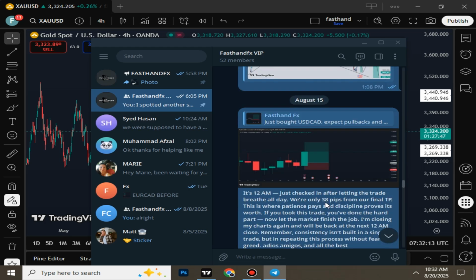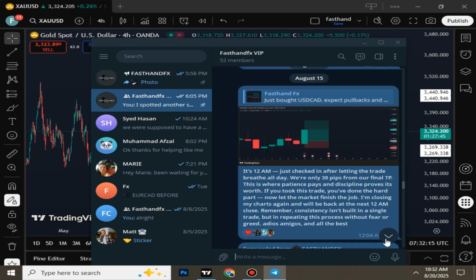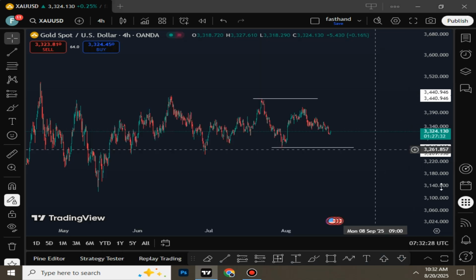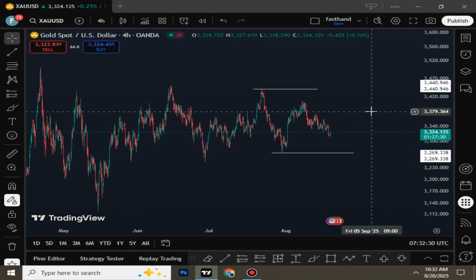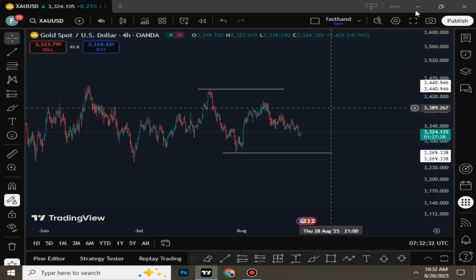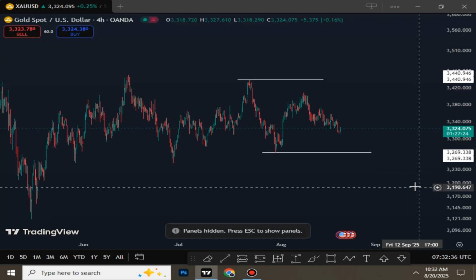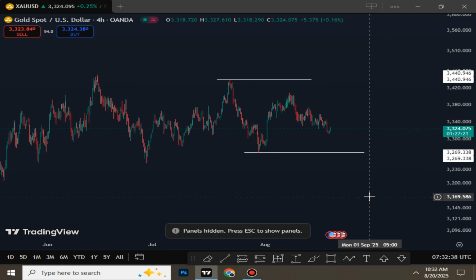I took the swing, and I held my position from last week until yesterday when price hit take profit. Believe it, right here, the alert just confirmed it. Our trade finally hit TP after days of holding, right? So first things first, let's talk about gold, and we will come back to that USDCAD. Based on this H4 on gold, this is what we see.